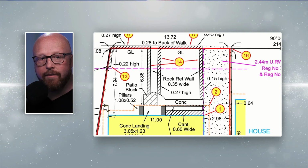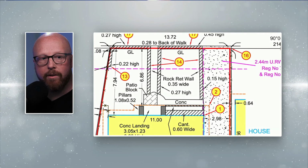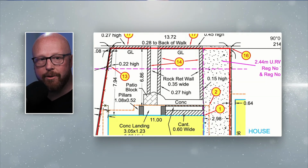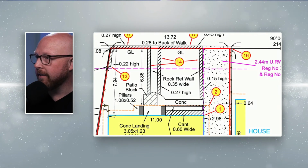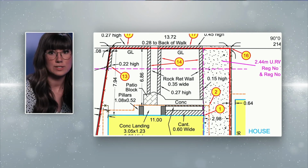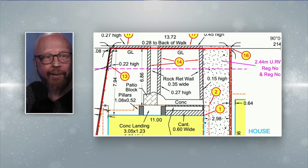If you look at this front area, it looks like it has rock retaining walls, patio blocks. It's probably got planters or grass on the front. It's probably a beautiful front. I don't know if you remember this house. It was nice. It had a lot of stuff built up on it. It looked really great. Well, we can clearly see it had a lot of stuff built up on it, can't we?